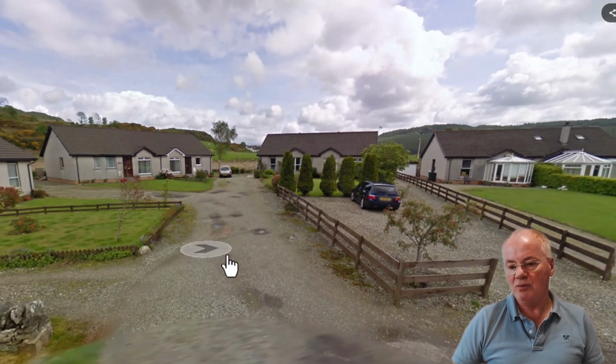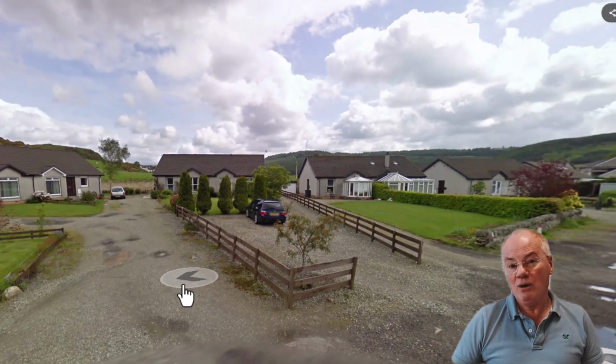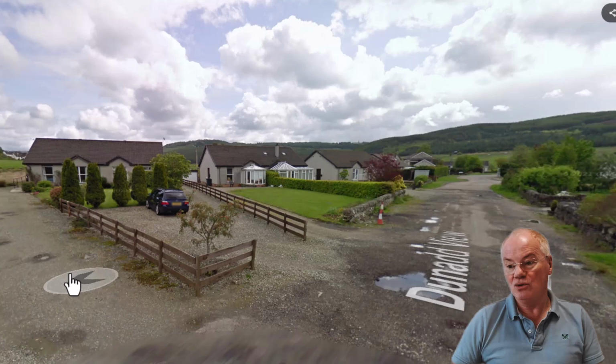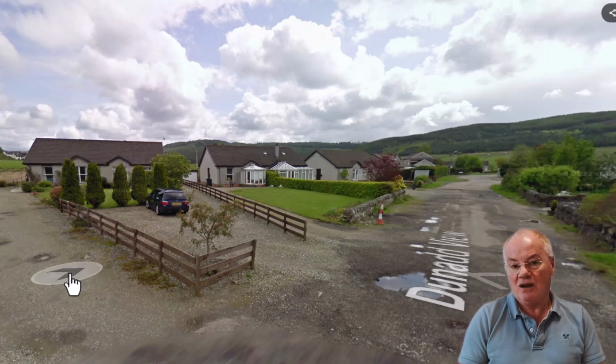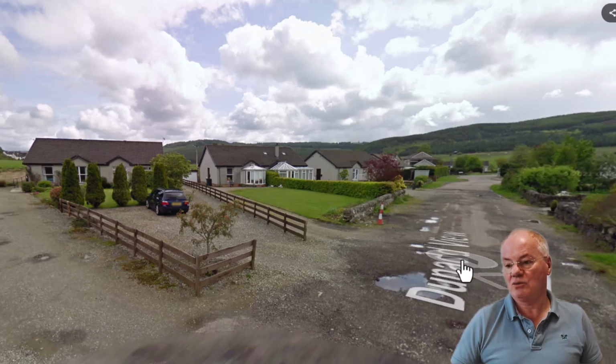But what the developer in this situation did was that they developed 5, and then they developed a further 5. And what that allowed them to do, they wouldn't get away with it today, was to circumnavigate a requirement to bring this road up to adoptable standards. So 5 or more houses, they would be required to bring this up to adoptable standards.